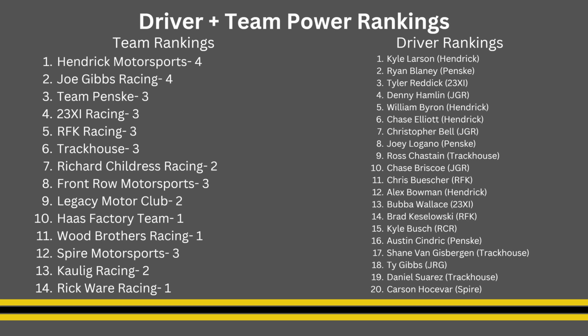Haas factory team, it's hard to judge where they're going to be. You're kind of just hoping that they have speed in some of the same places Stewart-Haas Racing did. It's some of the same people, but it's hard to judge them. I don't think they're going to be completely slow. I think they'll probably be similar to what they have been. Maybe some of the changes and downsizing will help them get faster. Who knows?